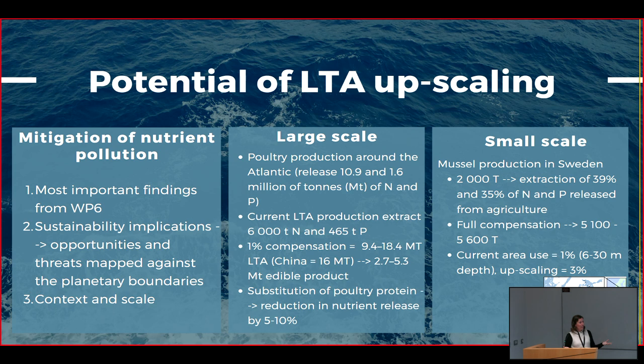We also looked into the current area use. So I was very happy about Oliver's slide this morning when he showed that there is space to expand low trophic species or seaweed aquaculture production, because this illustrates the same thing. The current area use is about 1% of the available area from a depth perspective. Then there may be other restrictions. And if we upscale to the desired 5,000 tons, it would cover 3% of the available sea area. So it's like nothing, 3% to actually achieve full compensation for another food production sector. I think it's a no-brainer.